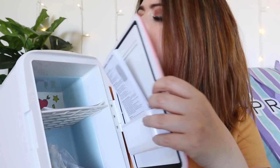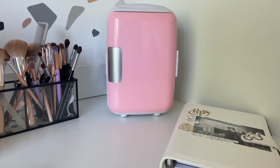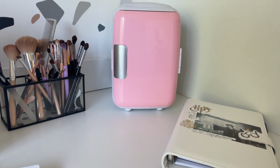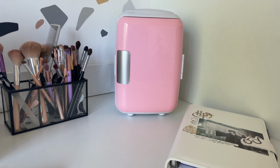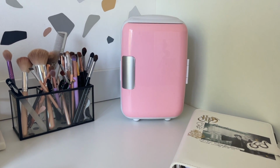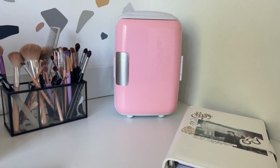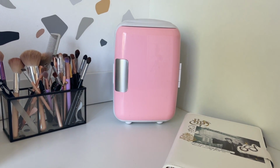Okay, so here it is, my mini fridge. I'm guessing everything's inside. Oh, it's even got stickers. That's cool. So let's have a little look. So inside we've got some little cute kind of 80s vibing stickers. We have got the plug and adapter, and then we've got the directions.